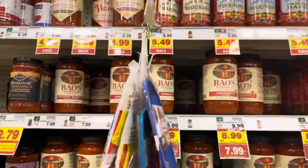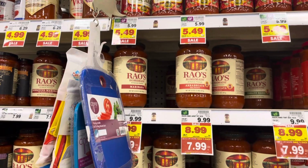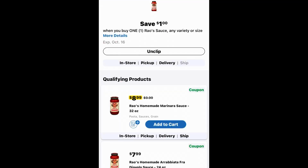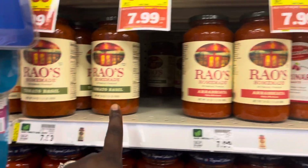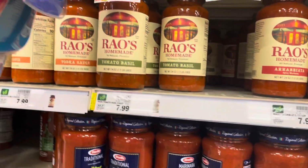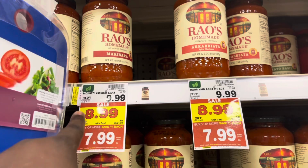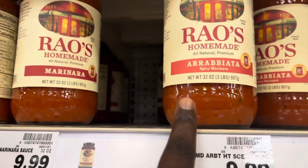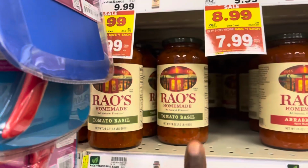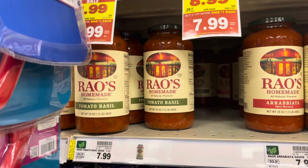Okay, moving on. Okay, the Rao's. We love the Rao's. And in my digital app, I do have a dollar off one Rao's. So we're probably just going to get one. This is Rao's marinara. And this one is, I can't pronounce that, so I'm not even going to try. I'm not going to butcher that. But this one is tomato basil. Is it not on sale? Well, it's $7.99 anyhow. So these were $8.99. I don't know what's the bigger difference between the marinara and the other sauce, but they're on sale. Oh, it's like a spicy marinara. Okay, so what we're gonna go with is this spaghetti sauce right here. And we're gonna get $1 off of it, making it only $6.99 after the coupon.